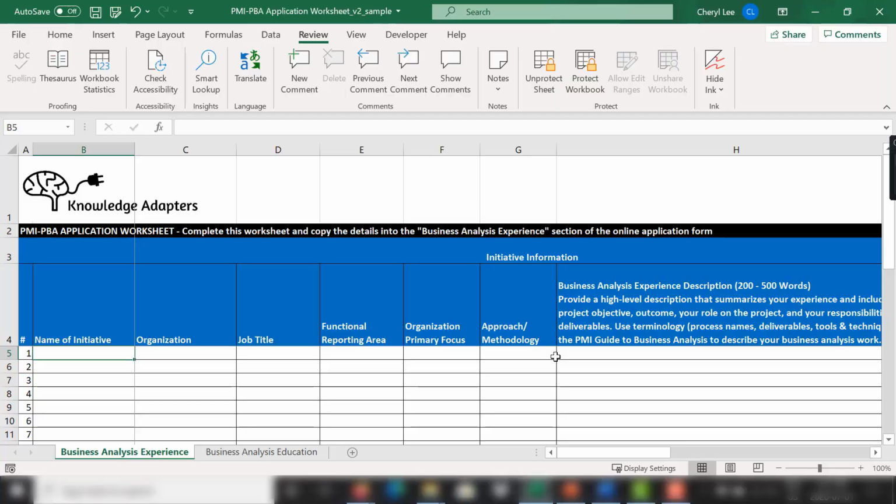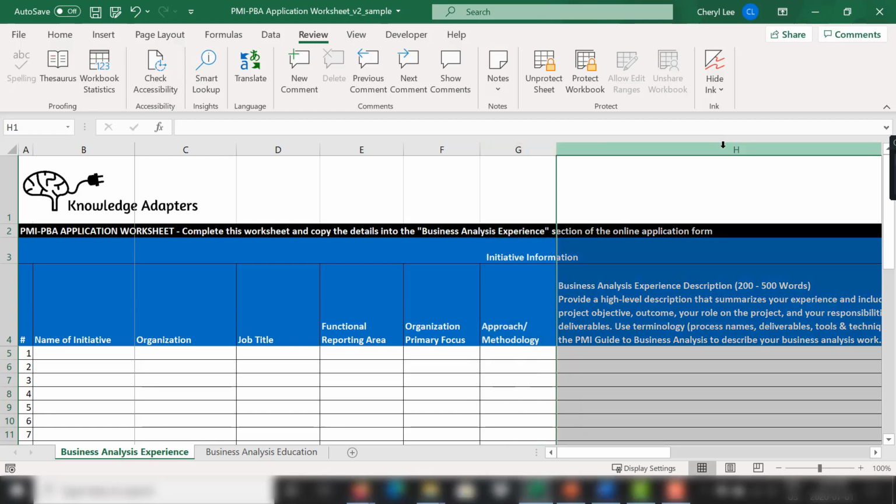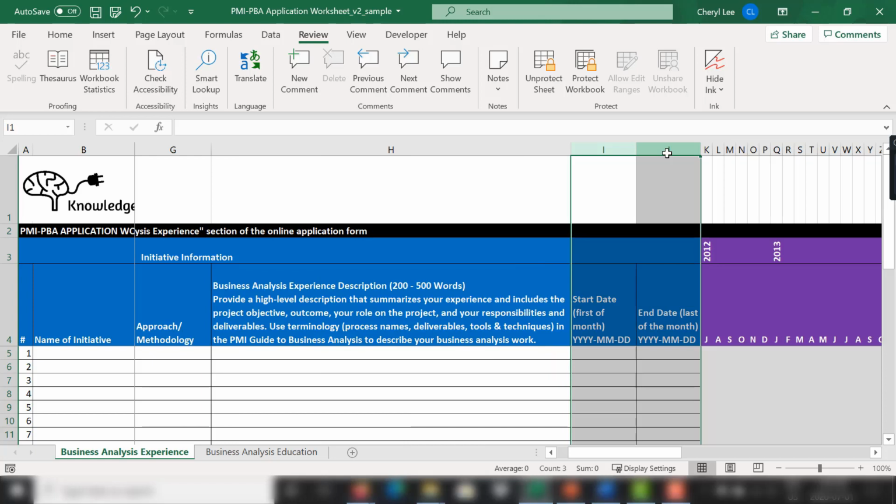Let's take a look at the sections of this worksheet before I go through and enter some sample data. The first column is the project name, then the organization that you worked for, your job title, functional reporting area, the industry in which you worked, the approach or methodology that you used on that project, your business analysis experience description, and the start and end dates you spent working on that project.